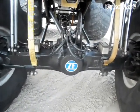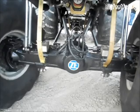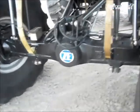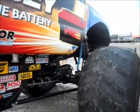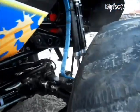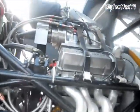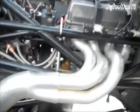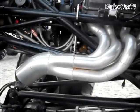ZF axles. Probably one of the few trucks that runs these types of axles. Well, me personally, this is the only truck that I've seen that runs ZF axles. Up on the front here, you've got blue limiting straps. They run special types of, how would you call them? Headers maybe? I don't know. I would call them headers.